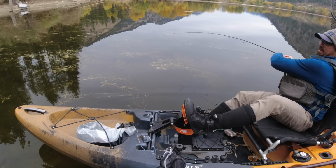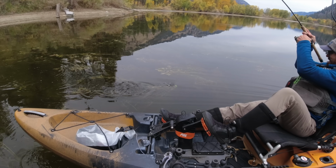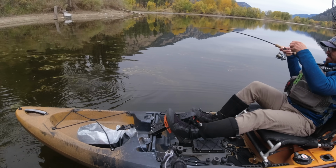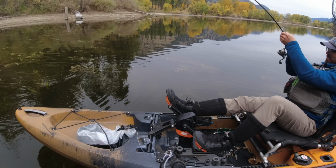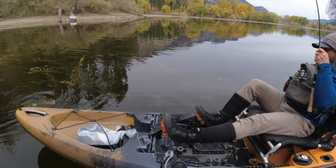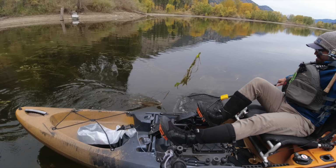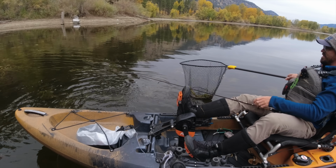There we go. You're gonna get one out of there eventually. Another nice brown. That was on a roe pattern. I gotta go back to that since that's what worked for me before. Got him. Nice. With a little pink roe pattern that time.